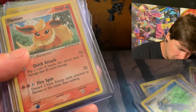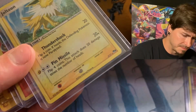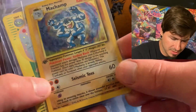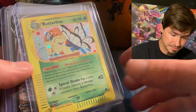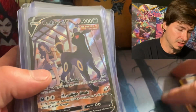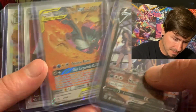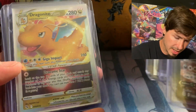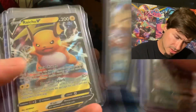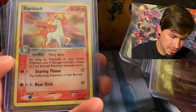Vaporeon. We got some Flareon. I don't even know what these are from. 2006. Are they all from the same set? Yeah, 2006. First edition Machamp. I feel like everybody and their mother has that. Butterfree, nice little holo. Oh, I should be looking out for an Electrode. I was told there's supposed to be a nice e-reader Electrode in here somewhere. Oh, the birds. Agatha. Dragonite V-Star. Dragonite, Kingler, Raichu, Kadabra, Rapidash.